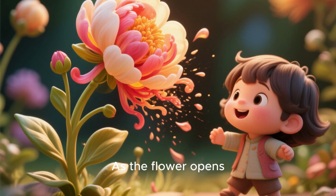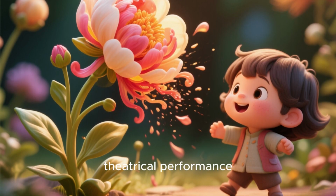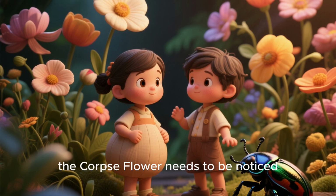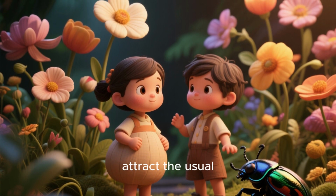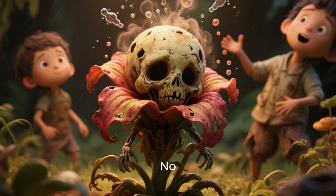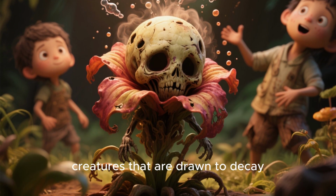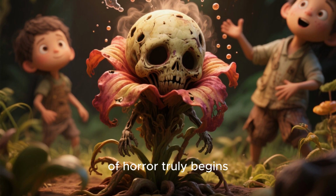As the flower opens, it's not just a visual show, it's a full-blown theatrical performance. And this is where things get really weird. To survive, the corpse flower needs to be noticed, but it's not trying to attract the usual pollinators like bees or butterflies. No, its target audience is far more macabre, creatures that are drawn to decay. This is where the chemistry of horror truly begins.